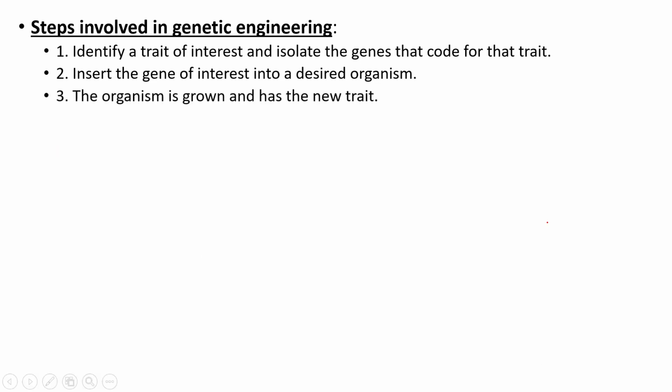that has now been genetically engineered. So we just genetically engineered that bacterial cell. It's going to grow in the lab. It's going to replicate itself, but it now has a new trait. And what's the new trait? The ability to make human insulin.